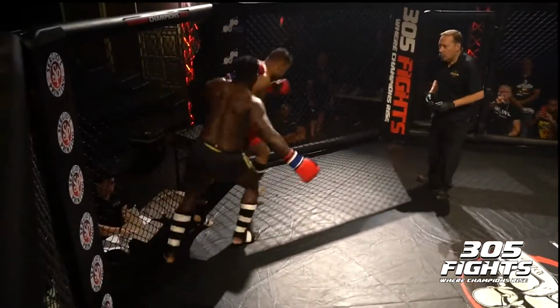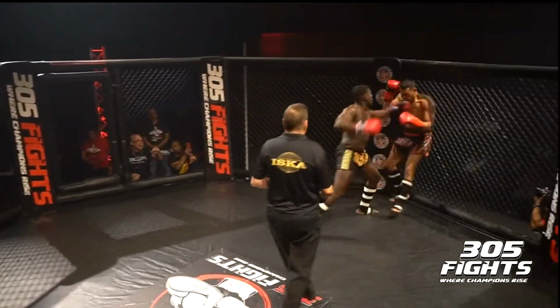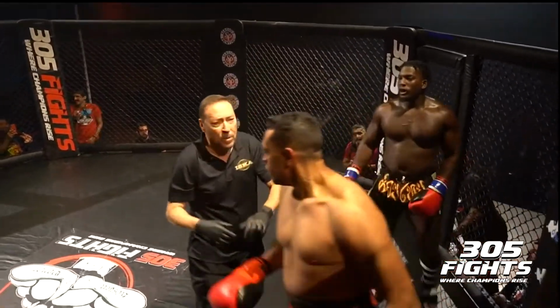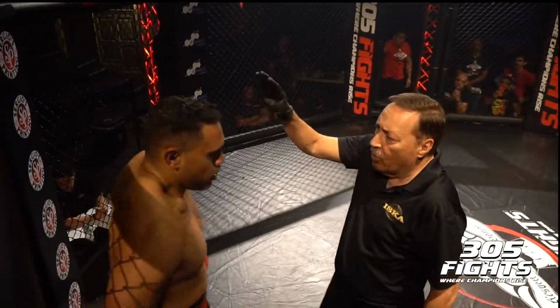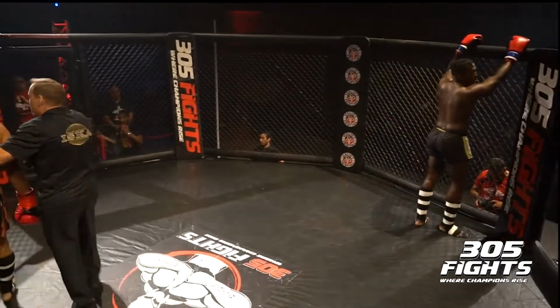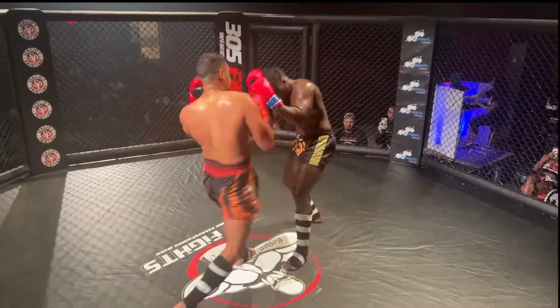Pressed up against the cage. You know, Yoandy needs to be a little careful here when he's turning away, because you can't see the shots coming when you're turning away like that from your opponent. Strong finish to the round by Joseph. Yoandy kept turning his back, and in kickboxing, you can't turn your back. That'll get a standing eight count right there. Cheer him on. We'll see what kind of adjustments he made in this second round.